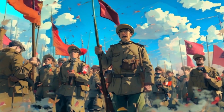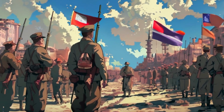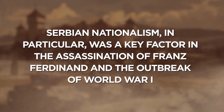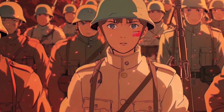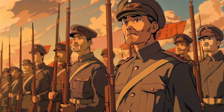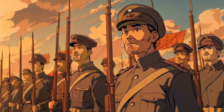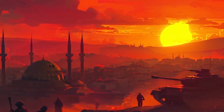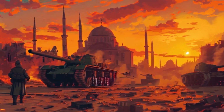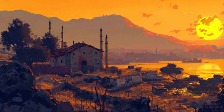Furthermore, nationalism, which was rapidly growing in many parts of the world, played a significant role in fueling the war. Serbian nationalism in particular was a key factor in the assassination of Franz Ferdinand and the outbreak of World War I. Serbian nationalism had been developing since the mid to late 1800s, but two specific events are directly linked to the war's beginning. During the 1800s, Serbia, Bulgaria, Montenegro and Greece broke away from the Ottoman Empire and formed an alliance known as the Balkan League, backed by Russia.